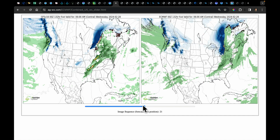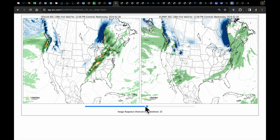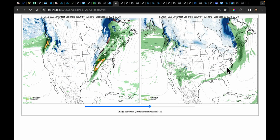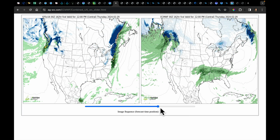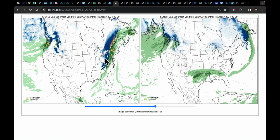The models are attempting, look at the European first, by Wednesday midday, to rip a front right over the top of us. Could there be some strong to severe storms? I'm looking over here, so you should too. Possibly. The GFS says, wait, it's not Wednesday. It's Thursday that comes through. And holy cow, does it bring possibly some snow to this side of the Appalachian Mountains. What a difference.